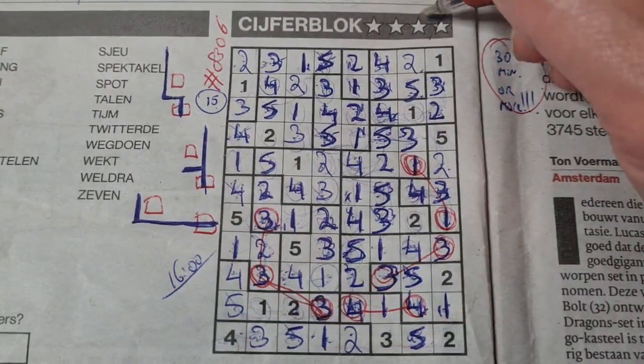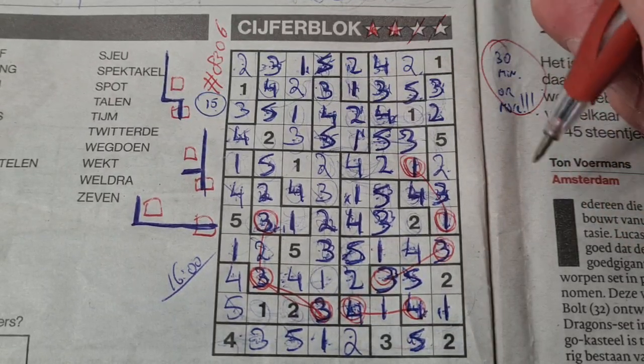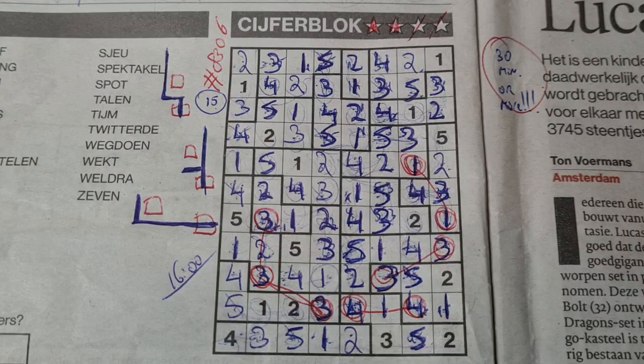4 stars, no. 3 stars, no. Let me give this a 2 stars. I'm faster than 20 minutes, not 50 minutes. Otherwise, it will be a 1 star. And I like this one. Yes, I really do think so. Thumbs up. Otherwise, thumbs down.